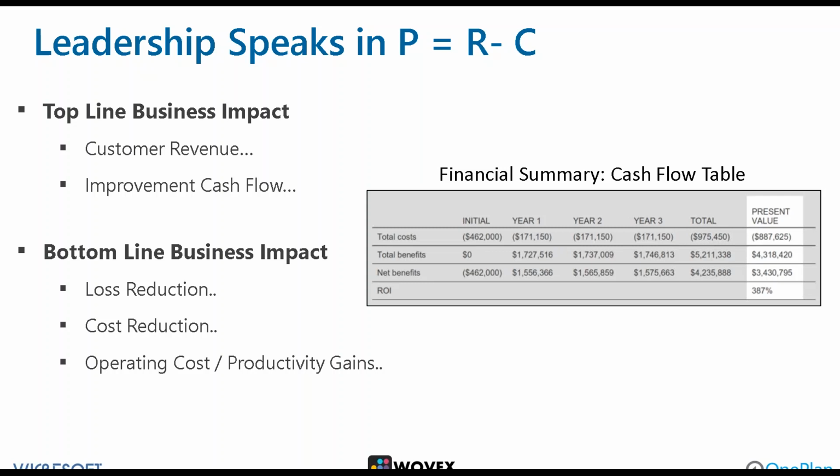The strongest change initiatives go through this process and define it. And it has to be fairly accurate. You can't just make up numbers. In fact, this is a total economic impact study of portfolio management that was done some years ago. And you can see that it's very favorable, but highly questionable in terms of all the benefits. I mean, can your organization actually achieve that? So it has to be believable. And you're going to have to explain to your leadership exactly how you're going to get that top line business impact and bottom line business impact.